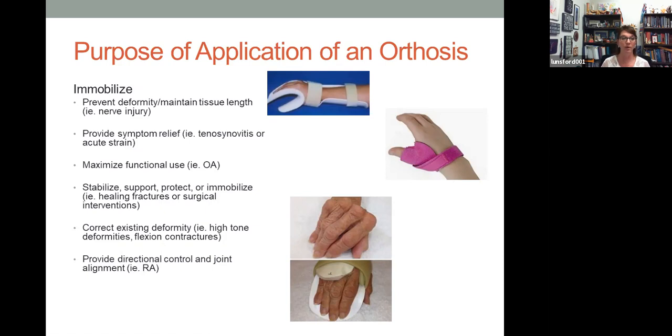So an immobilization orthosis can do all of these things. It might be immobilizing someone to prevent them from deformity. So if someone has, say, a radial nerve palsy, let me give you this example, and I'm not sure if you know what that means, but if someone has a radial nerve palsy, the radial nerve comes up into the forearm and the radial nerve feeds the extensor tendons.